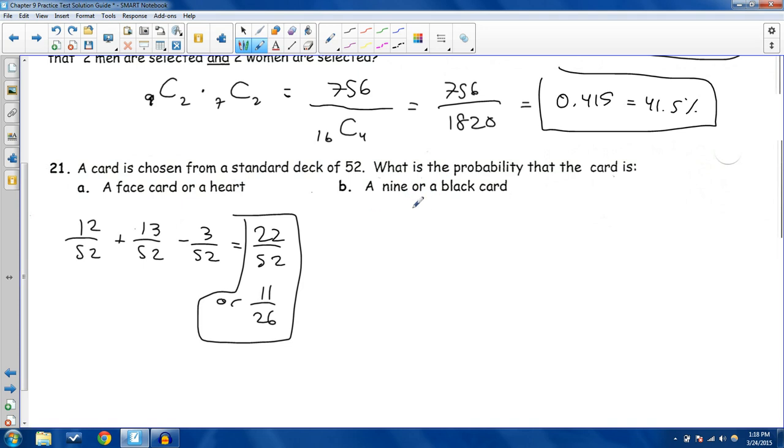And a 9 or a black card. A 9, there are 4 of them out of 52. Black cards, there are 26 out of 52. And there are 2 nines that are black: the 9 of clubs and the 9 of spades, which you have to take out because they're included twice. That'll be 28 out of 52. Those divide by 4, so 7 out of 13.